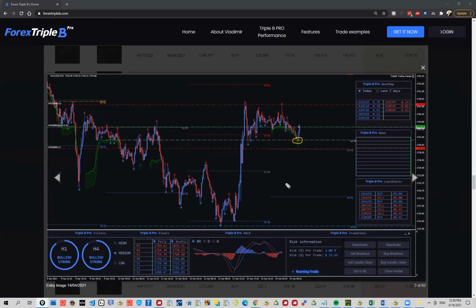In terms of the actual entry, as we mentioned already, this is some sort of consolidation, but look where this amazing weekly pivot stands. And you have the daily pivot point slightly below it. So that's the zone where you want to see the price bouncing and reversing.